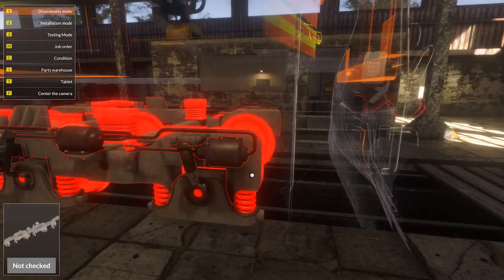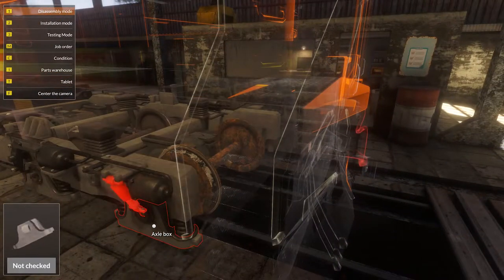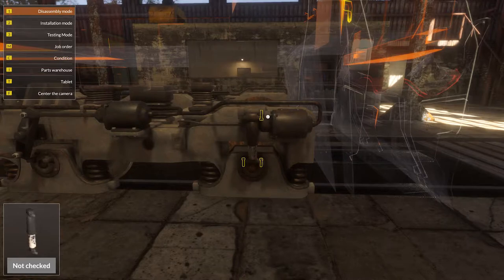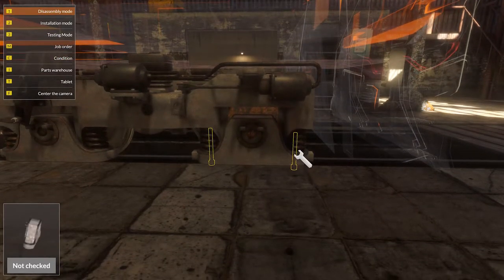Wait a second, I'm dumb. Am I dumb or am I dumb? I need to get rid of this. Axle box, there you go. Damper of the axle box, please be so kind to leave the premises. Thank you very much, sir. There you go. One and two. Well, it was fourth, in fact. But who cares? Oh my god.